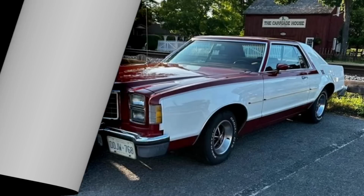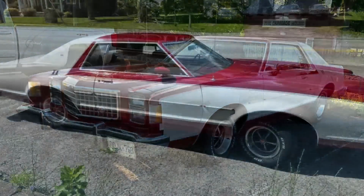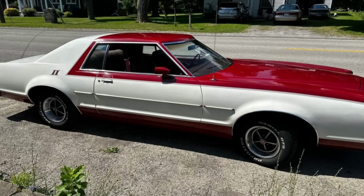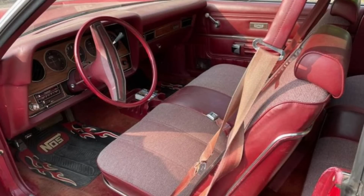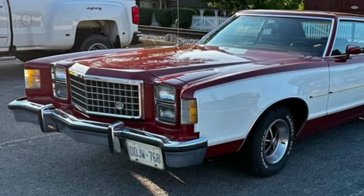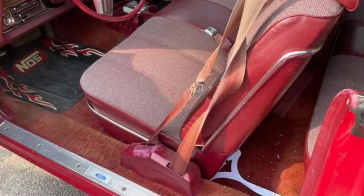Number 10. 1977 Ford LTD2, price $9,000. With the Sport Touring package, this car has the option of bench and bucket seats, a 302 V8 engine, and just over 80,000 original miles in excellent condition. The car is rust-free due to diligent rust-proofing by the previous owner. The only issue present is minor paint problems from a repaint by the original owner. The car has passed safety inspection and is road-ready, requiring nothing more for the safety test. The owner wants to trade this classic car for another classic car, preferably a Mercury Cougar from 1971 to 1974.